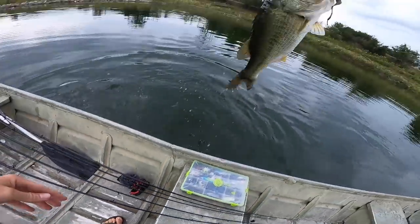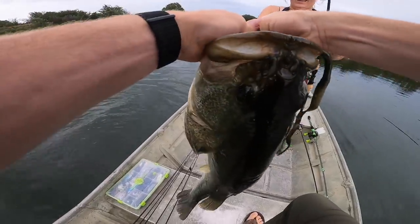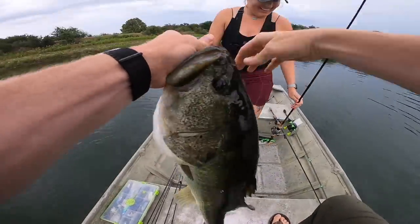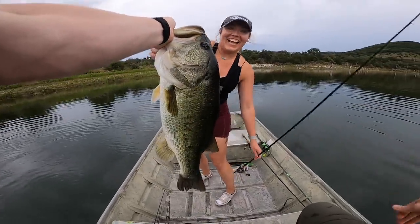Wow, that's bigger. That's bigger. No, it's not. Yeah, it is. That's bigger. I think that's bigger. That's bigger. Oh my gosh. Wow. A Mondo giant again.